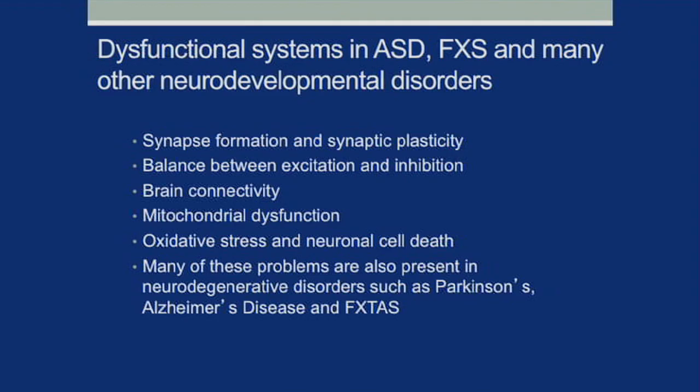So why study Fragile X? There is some overlap in some of the things that we know have gone awry in different systems that are involved in autism spectrum disorders, Fragile X, and other neurodevelopmental disorders. So one that's very important, and what we're trying to target in many of our medication trials, is the synapse formation and synaptic plasticity. And what I mean by that is the synapses are really the way that your neurons communicate with each other. And so that formation is really important, and we'll see how some medications like minocycline, for example, can really help strengthen some of the quality of those connections. And then synaptic plasticity, again, is on the similar topic of how the neurons communicate with each other, of how strong those connections are, or which ones stick and which ones disappear and go away. That's really important for learning and for behavior.